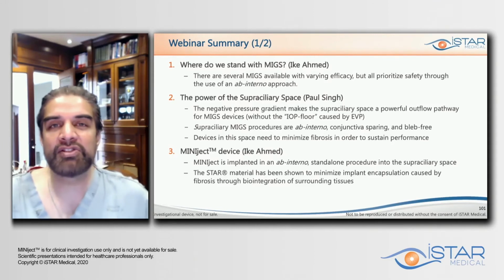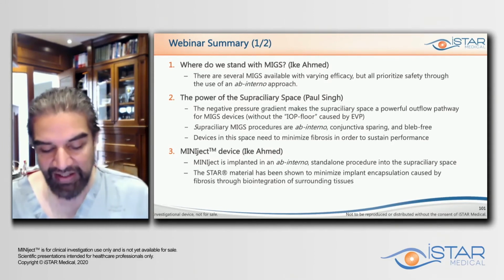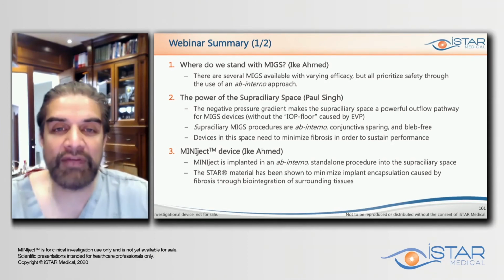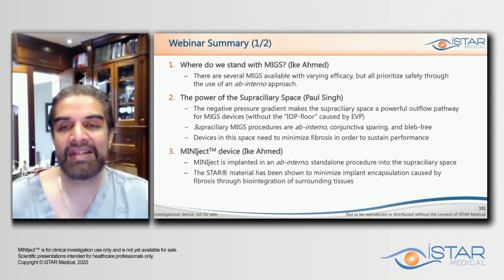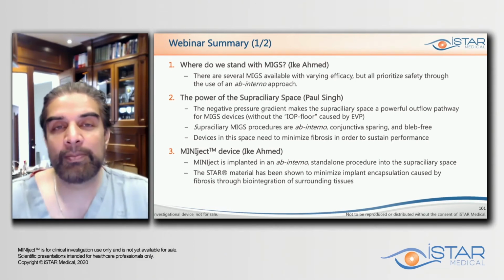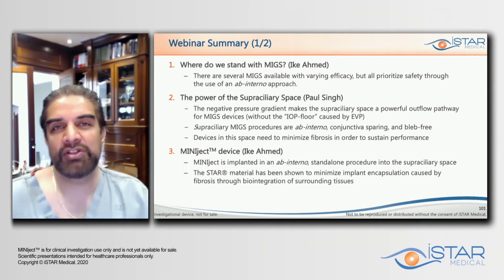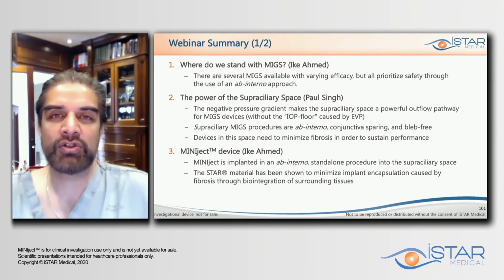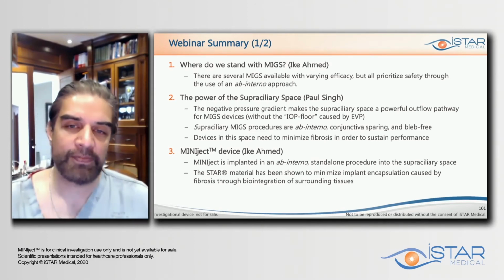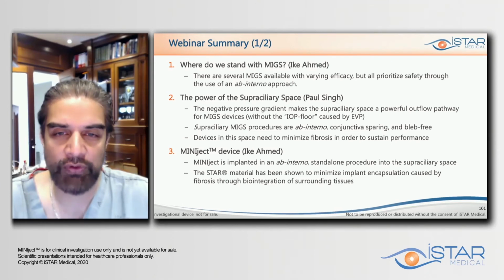So let me summarize as we conclude. We've talked about where we stand with MIGS. MIGS is predicated on safety. Different pathways have different safety parameters and different efficacy. Our goal is to maintain high safety, prioritizing this, but trying to achieve perhaps more efficacy. Paul nicely talked about the differences in physiologic outflow between trabecular conventional and supraciliary uveoscleral, taking advantage of the negative pressure gradient and the large space that can be designed with these procedures to take advantage of this outflow track as well.